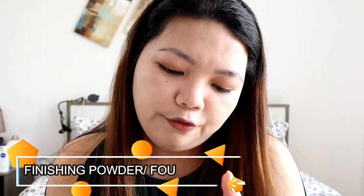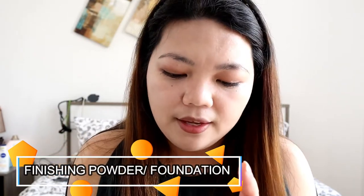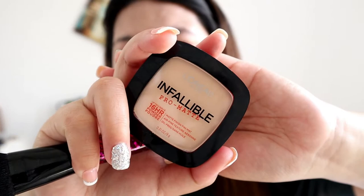And for my finishing powder that I'm putting, I'm using the Infallible from L'Oreal. This is a Pro Matte 16-hour powder. So, super nice din ito kasi talagang matagal siya. Pang matagalan siya. Tapos full coverage na rin siya. So, matte, tapos 16 hour, tapos air fine. Ang shade nito is porcelain.